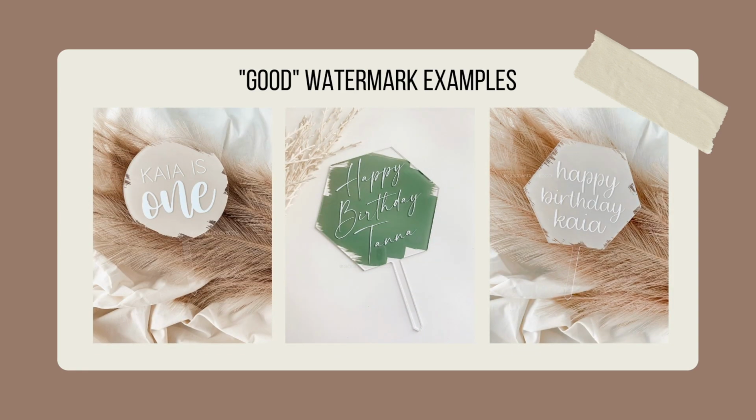And then here are some examples of how I watermark my photos. You can really hardly even see my watermarks. You really have to look to find them, but they are there. They're overlapping the product somewhere within the middle of the photo, and the font is perfect for my brand.